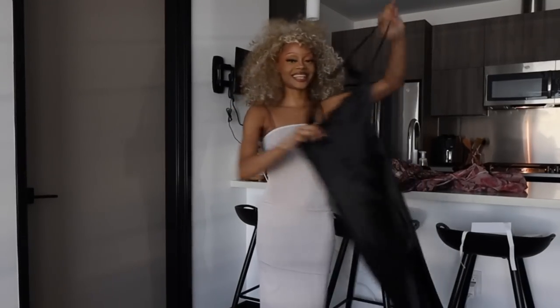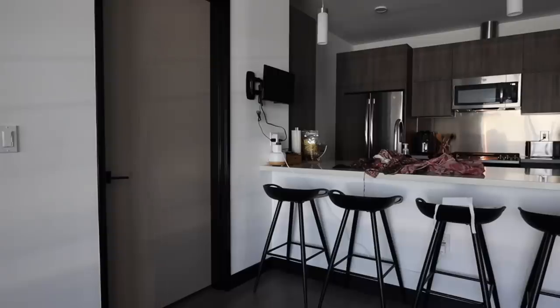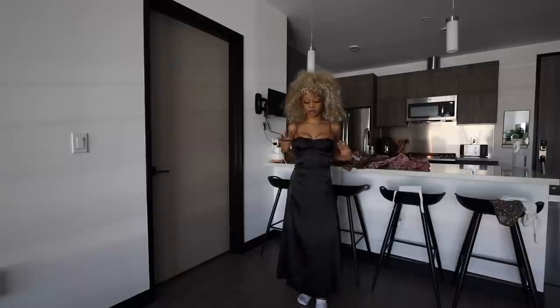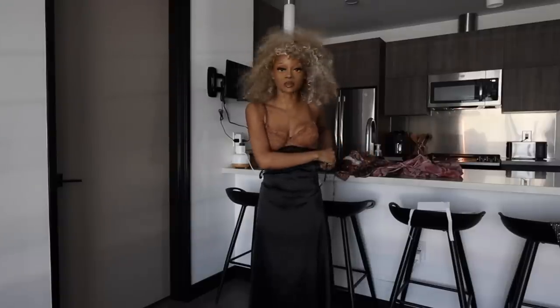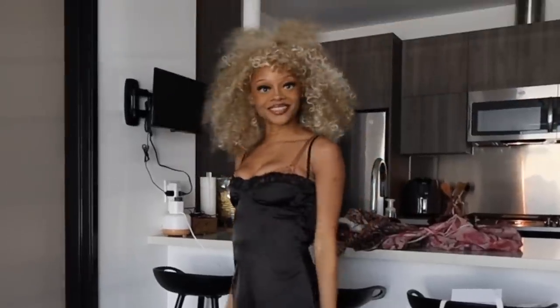Yay! The slip. Okay, let's put on the slip. No! Let me change the battery. My camera's about to die. Don't you worry, I have a backup battery. Okay, so here we are. Oh, the straps. Okay, maybe we can adjust the straps. Yes, we can adjust the straps. This dress has to work out. This is like the reason I placed my order. I love it. Oh, it's exactly what I was looking for.